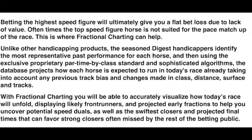And with fractional charting, you don't just get the final time rating, you're able to accurately visualize how today's race will unfold. The fractional charting will display likely front runners, projected early fractions, and that could help you uncover potential speed duels, as well as the swiftest closers in the race, and projected final times that can favor closers missed by the betting public.